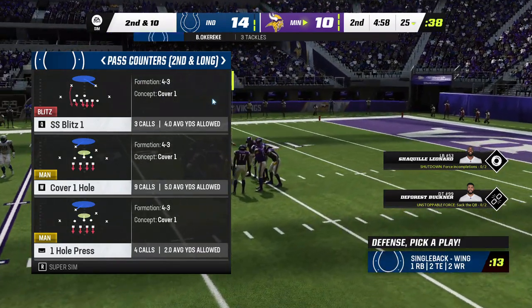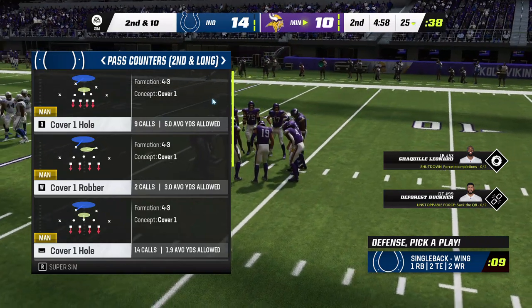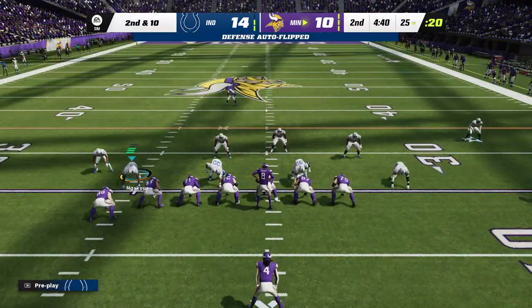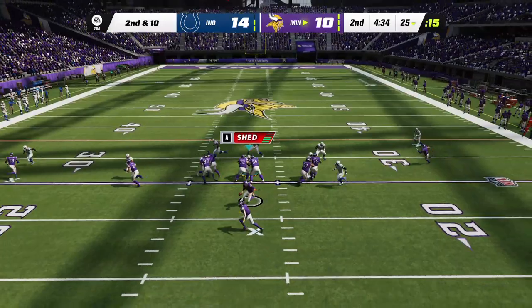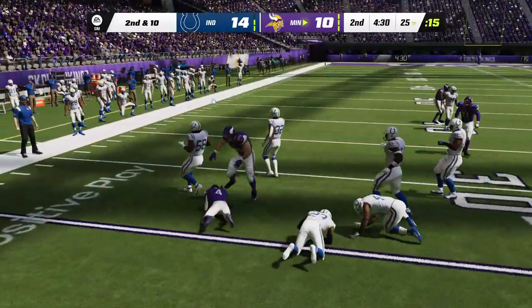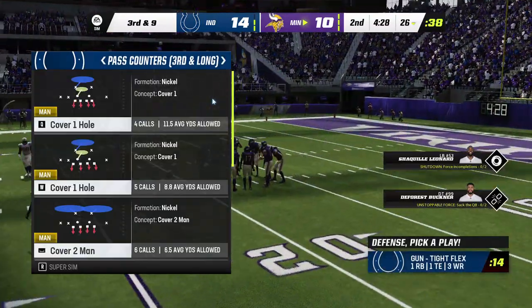Bobby Okereke making that tackle. The running lanes have definitely not been there for him here in the first half, and I don't think it's all been his fault. His offensive line hasn't given him much space. A loss results there. They run it again with Cook. And not much to speak of. Call it a 1 yard gain up to the 26.